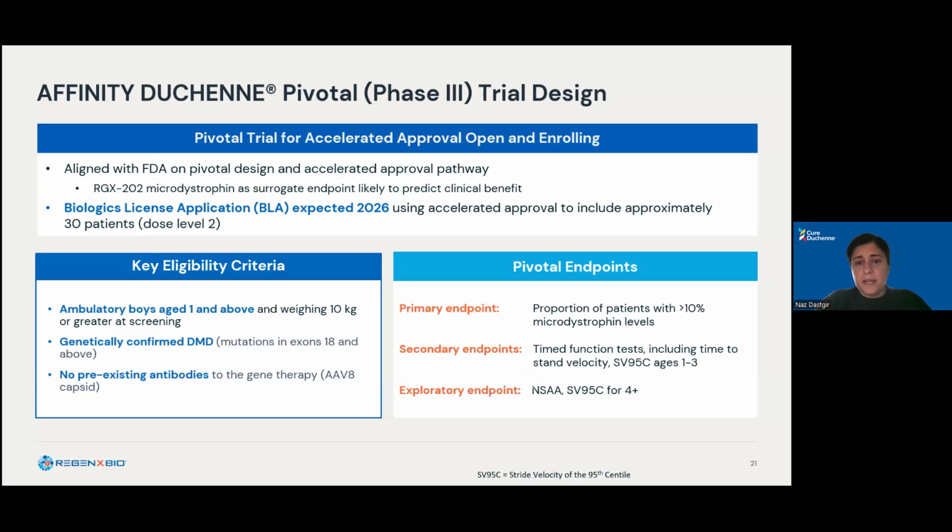So just to talk about the endpoints, or what we're going to use to prove that our drug is working, the primary endpoint is the proportion of patients with greater than 10% microdystrophin levels. Our secondary endpoints include the timed function tests like time to stand, time to walk, run 10 meters, and time to climb. And we're also implementing the SV95C for the 1 to 3-year-old patients as a secondary endpoint.